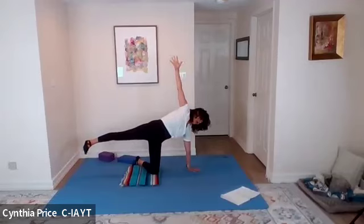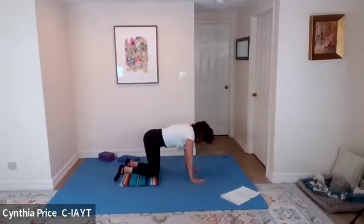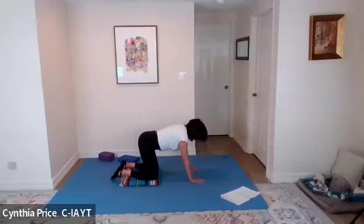And then make this dynamic stillness by isometrically engaging your leg muscles, your core muscles, your arm muscles. Feel the strength in your body. Okay, one more. Release this body strengthener down. Come back to all fours. And then drop into your natural rhythm of cat and cow. Just listening to the rhythm, the wisdom of your breath and your body. Can you give yourself full attention?